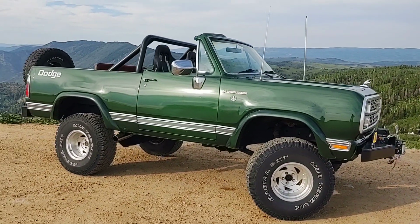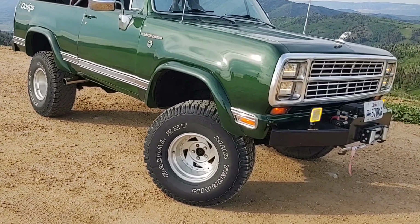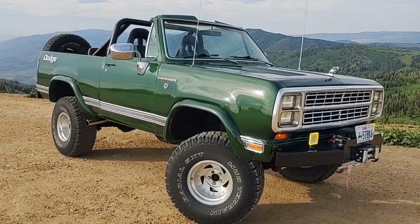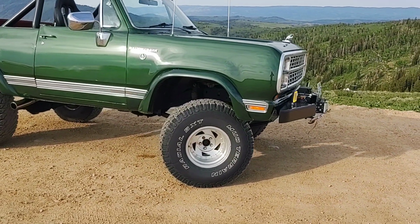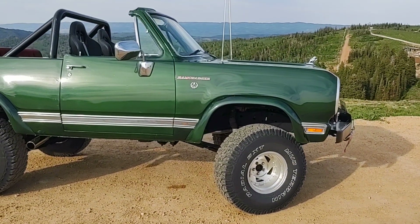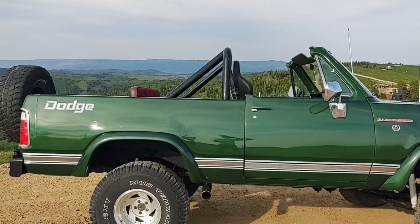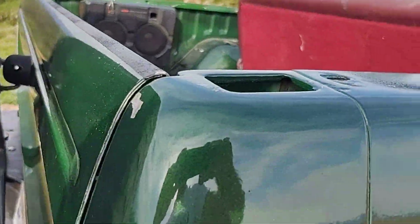It also has dealer option factory fender flares, which were kind of cracked. It had to be refiberglassed on the inside, but they look good now. Kind of restored. Axles have been gone through. There's still the full-time four-wheel drive axles. We've gone through and put in new bearings. New paint job. It's got some runs and scratches and dings and dents. As you can see, there's a scratch and a ding right there, and some right there from taking the roof off.